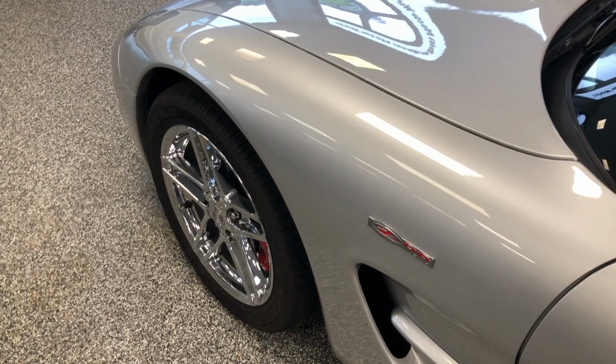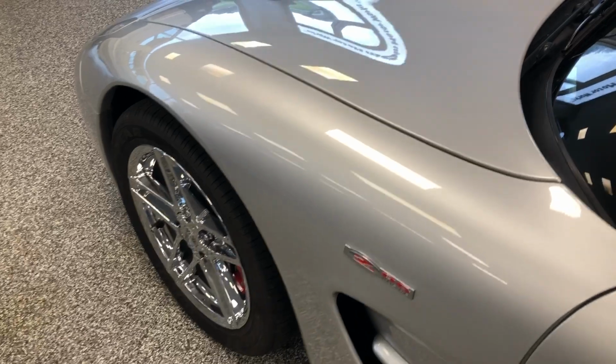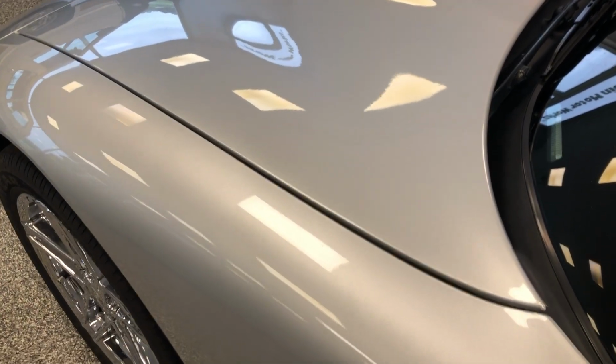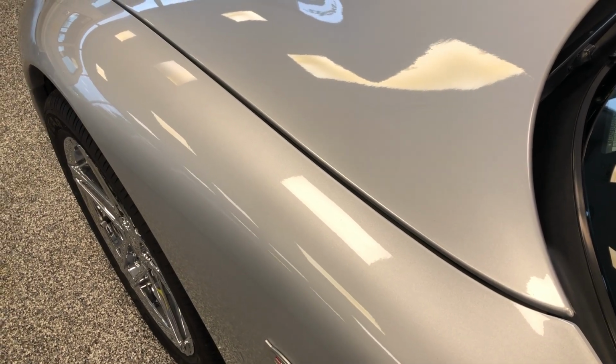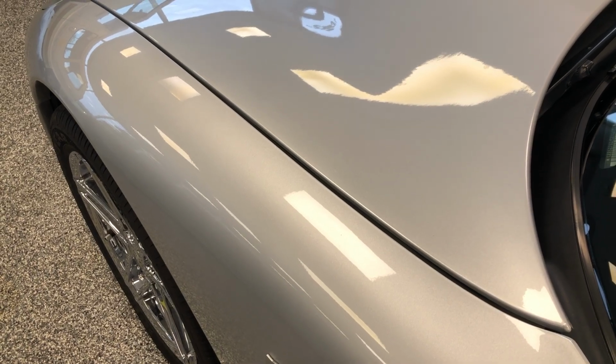Good morning, everybody. On our last day of the 2002 Z06 Corvette auction on Bring a Trailer, user MF DeGrazia 62 asked a couple questions about photos 89, 90, and 91, some chipped paint or little blemishes that I pointed to. So let's start with picture 89.